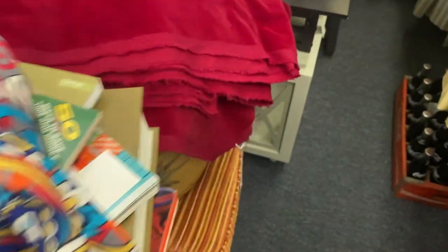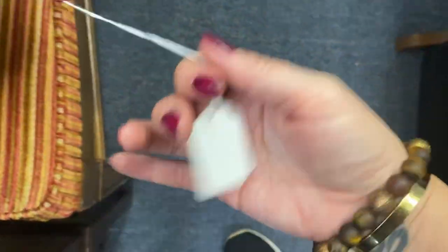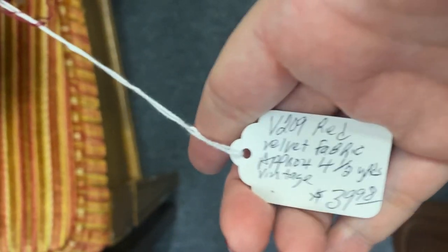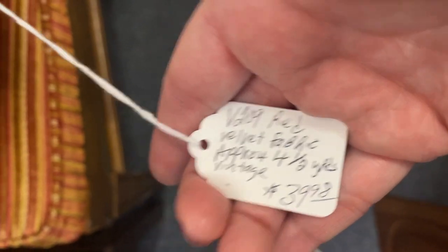Just found some red velvet fabric and don't really know. Oh, there's the tag. Let's see what it says. Red velvet fabric. Sweet. So pretty.